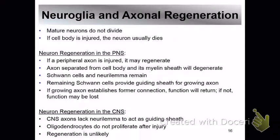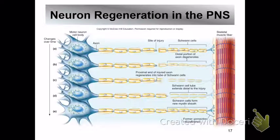Okay, on the peripheral nervous system, it says if a peripheral axon is injured, there's a chance it may regenerate. But on the central nervous system, it says not likely. And that's really why this picture kind of explains how it may in the peripheral. But that's really why brain surgery or spinal surgery or injuries to that area are so critical, because they're not going to repair like skin and muscles and bones do.